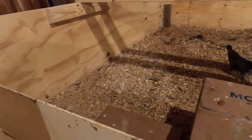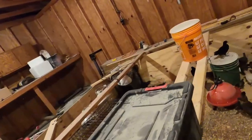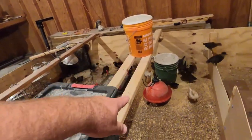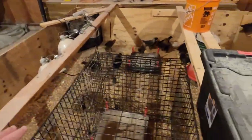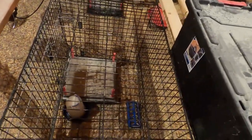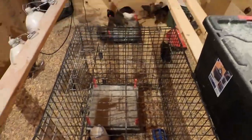Sometimes they go on that side of the brooder, and so we set up these boxes so that they can get their way back. So we could shake the feeder. There's their water. We have a fan set up because they can get warm in here during the day. This is an old dog cage that we have in here.